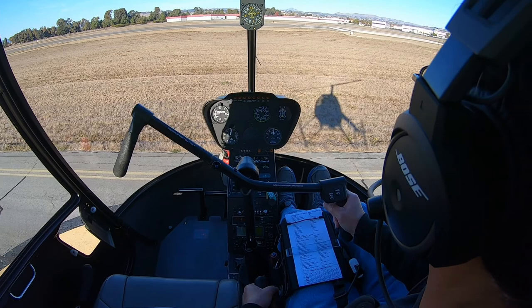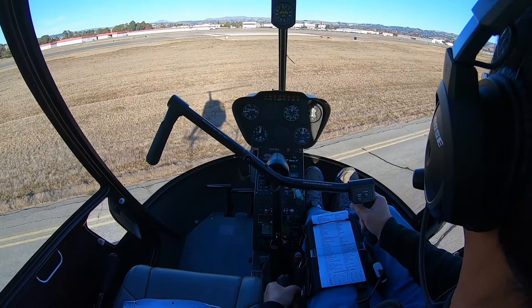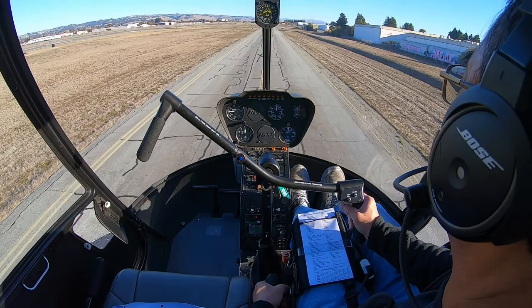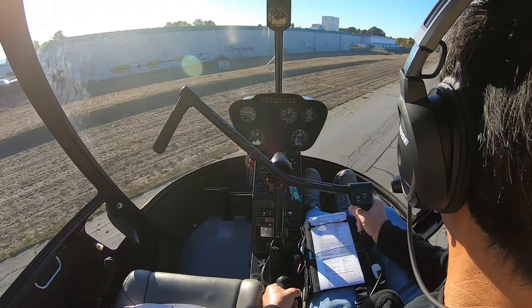Tower, Augusta 139 Hotel Charlie. 139 Hotel Charlie, Hayward Tower. With the base of the tower, I'd like to take off taxiway Alpha and Echo, left crosswind to San Carlos, and we have India. 9 Hotel Charlie, Hayward Tower, pull up to hold short of taxiway Alpha and Echo. Hold short of Alpha and Echo, 9 Hotel Charlie.